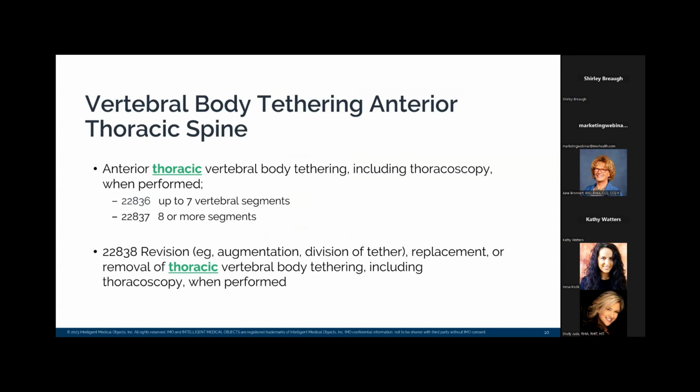Note the number of vertebral segments is important to determine the appropriate code for the initial procedure. A new code has been added for a revision procedure. The guideline and parenthetical notes have been revised to reflect the code changes. The spinal deformity subsection guidelines have also been revised to clarify spinal deformity, arthrodesis, and kyphectomy codes should not be reported in conjunction with the vertebral body tethering.